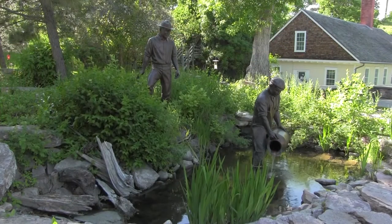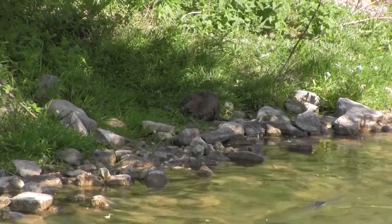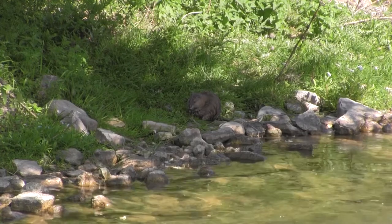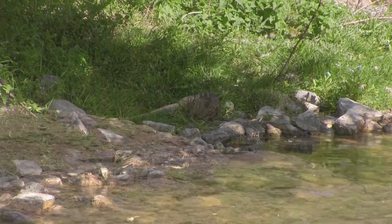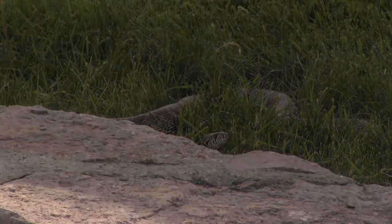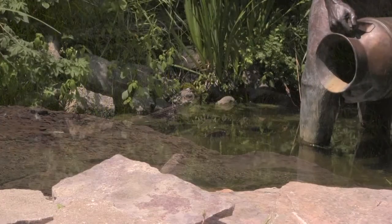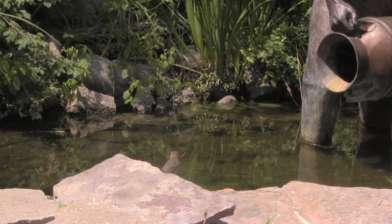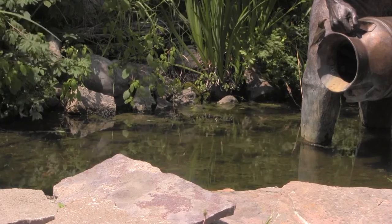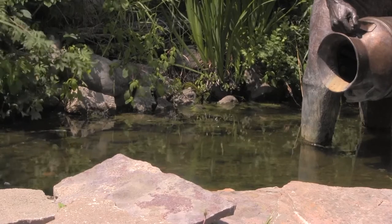Fish isn't the only thing you'll be able to see at the DC Booth Fish Hatchery. We have several different types of species of animals and birds and things on the grounds. We do have bull snakes that we've had out sunning recently. Deer are around. We have squirrels. We have the wild turkeys. Just a wide variety of different animals that you may run into while you're on the grounds.